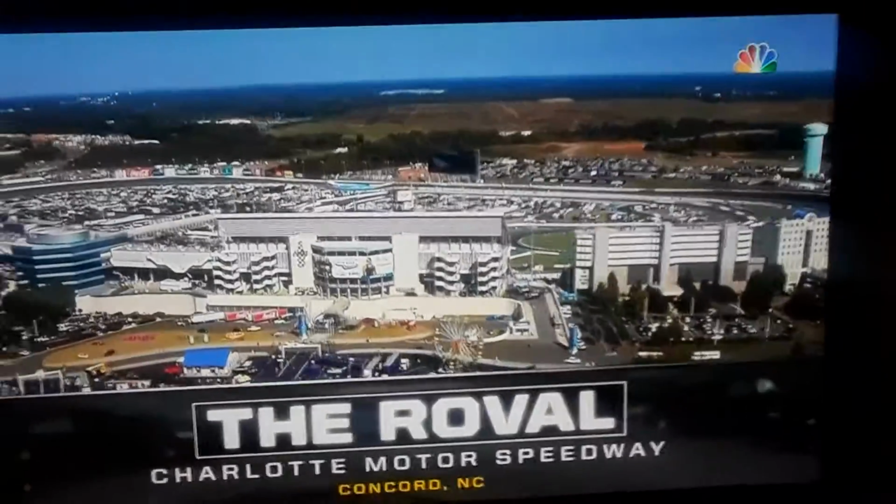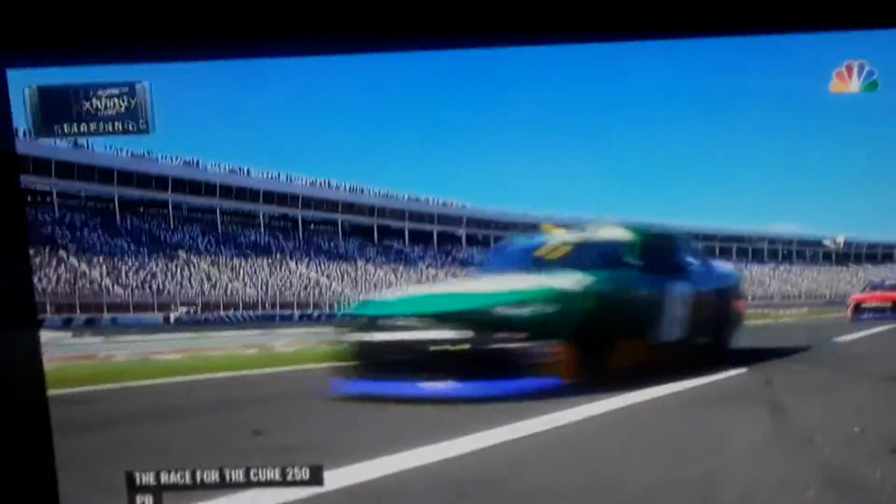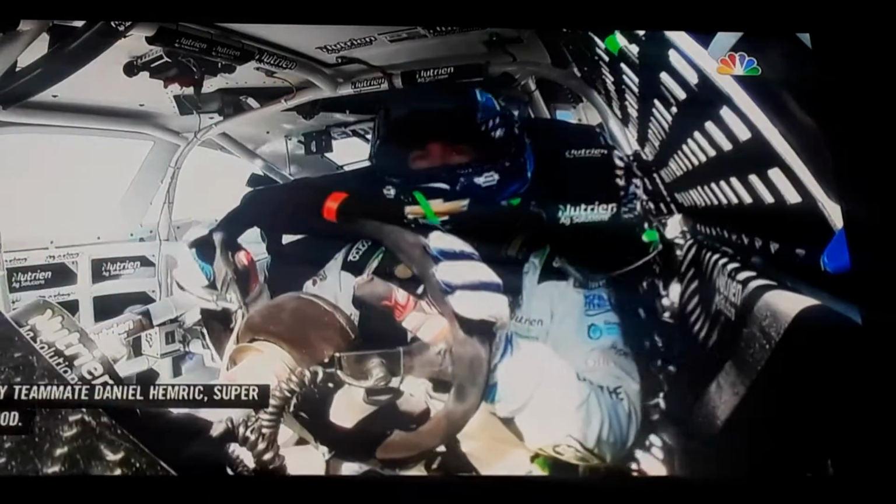It's the NASCAR Xfinity Series playoffs from Charlotte. The race for the Cure 250, presented by Blue Cross Blue Shield of North Carolina. The field rolling. It's a long name. Pit road. Let's take a look at the starting grid. AJ Allmendinger and Ty Gibbs making up row one. AJ never lost here at the Roval. Long, we know you're going to be putting on a show. Good luck.